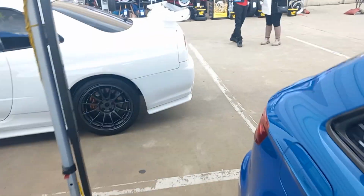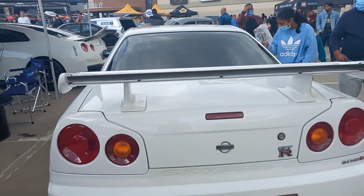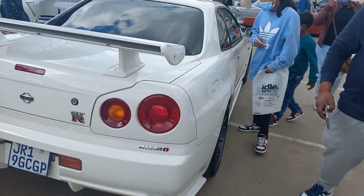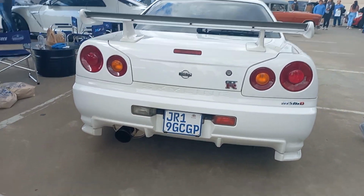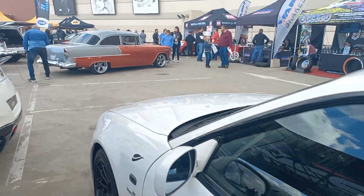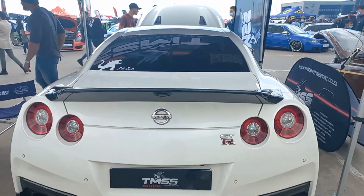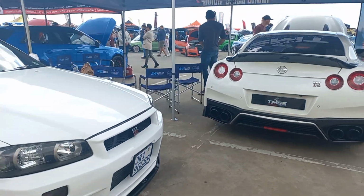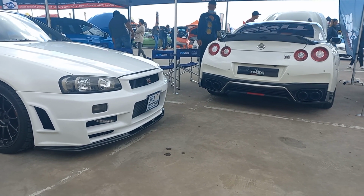And of course, we have an R34 in white, which looks really, really nice. And we're having a rev battle on that side, sounds like. I might head over that side and show you the rev battle. Sounds super nice and sounds like an SVR, of course. And we have an R35 GTR next to an R34 GTR, which looks super stunning together.